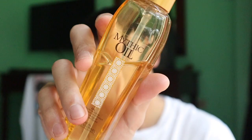What I do with my hair is I just put a little oil. Mythic Oil from L'Oreal. Also, just put a little. Sure if you can see. And just rub it in, and then put it in my hair.